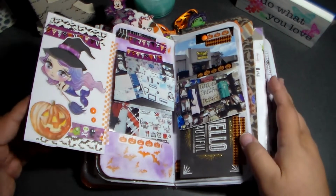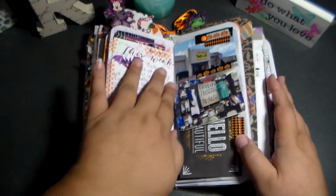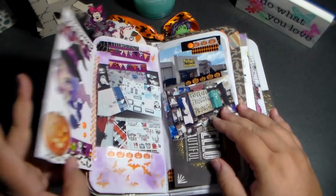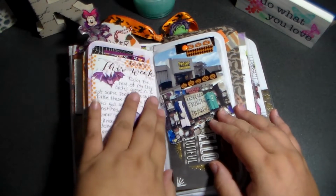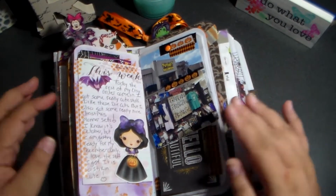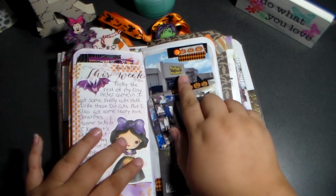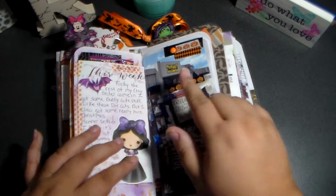I used lots of cute Halloween washi, and I really like how that page turned out. It's like hidden, but yet you're still going to understand. And I got to do a lot of journaling. And then on day 16 here, I took my daughter to the new store that just opened up, Spirit Halloween.